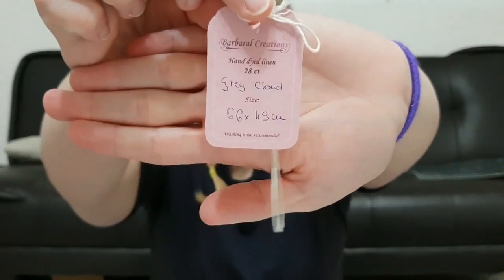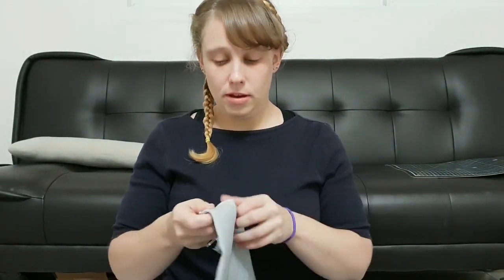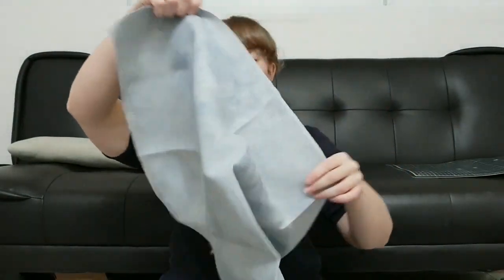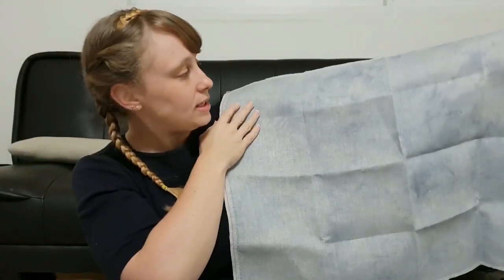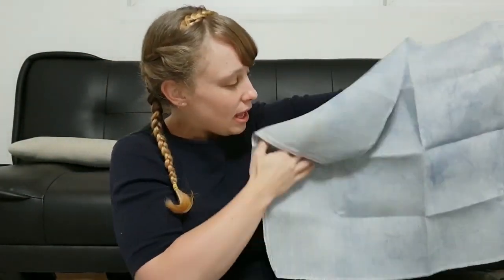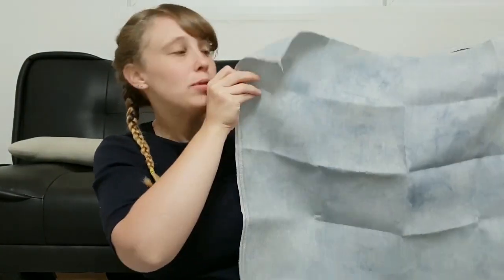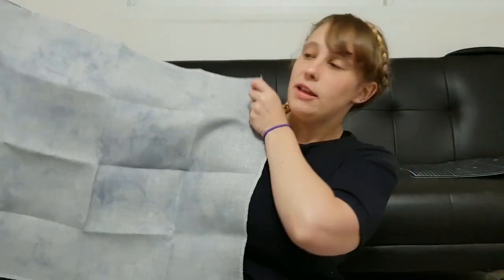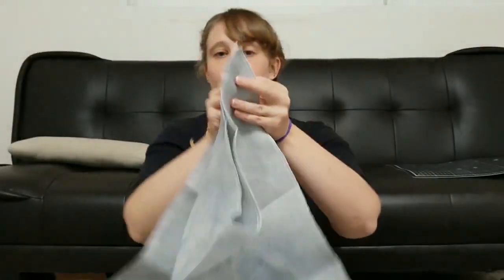This fabric is called, let me show you the tag here. It's called Gray Cloud. Okay. It is a 28 count linen. I'm going to hold it back here. Okay, so hopefully you can see. It's very much a sky blue color. Love the modeling. It's just a teensy bit gray. So it's not like bright sky blue, but I can imagine all sorts of beautiful things on it. I just love it.